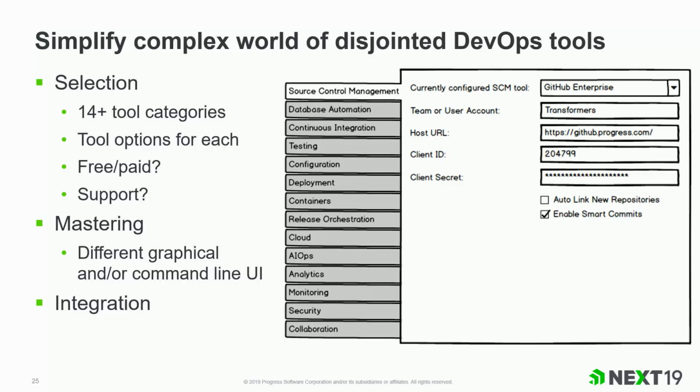I was thinking about 14 or more categories. You probably don't need all 14 categories, but maybe 5 or 6 you need as a minimum to start. You need to have source control management. Hopefully everyone is on board with that. You need some coding, testing, integration tools, and configuration management. But the point is that for each of these categories, you will be faced with a choice.